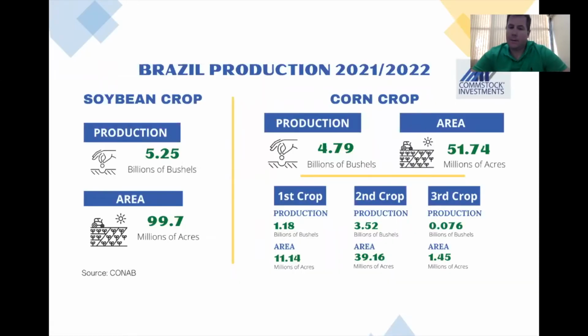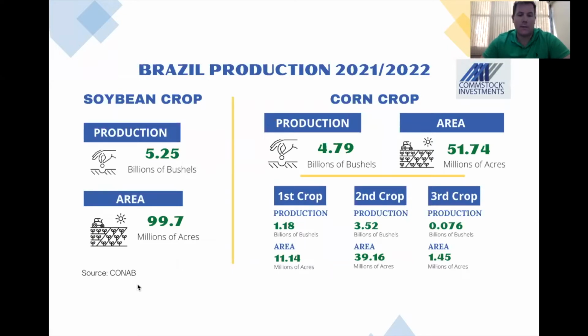So what are we looking for in terms of overall production this year? I decided to work off of CONAB's numbers. CONAB is sort of the USDA in Brazil, and they give more impartial production estimates. Based off of last month's report, they're estimating a 5.25 billion bushel crop of soybeans in Brazil overall, on an area of 99.7 million acres. I have seen some acreage estimates as high as 101 million acres, so as time goes on, those numbers can still change.